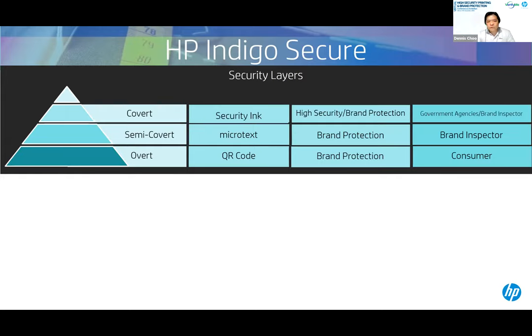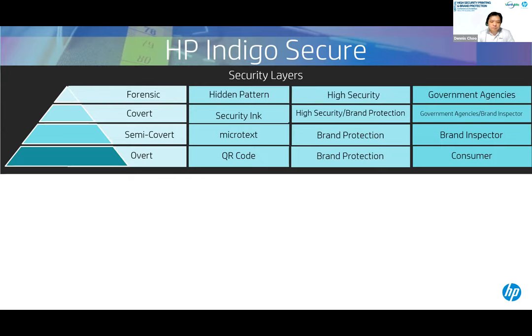And if you look at the covert, it's more towards the security inks, the high security requirement. Government and brand inspectors use this type of feature to hide security features in the label and packaging for the brand. And the highest level is the forensic, where they have hidden patterns that totally cannot be seen unless you bring them back to the labs, where they will use a microscope to view it and see that it is very secure, like bank notes, like tax stamps and so on. So these are the four layers that we target.